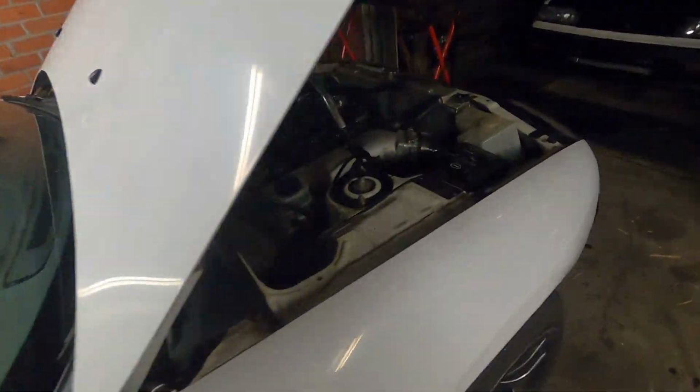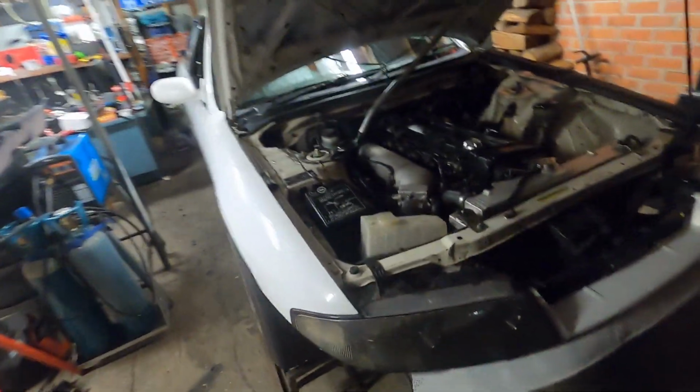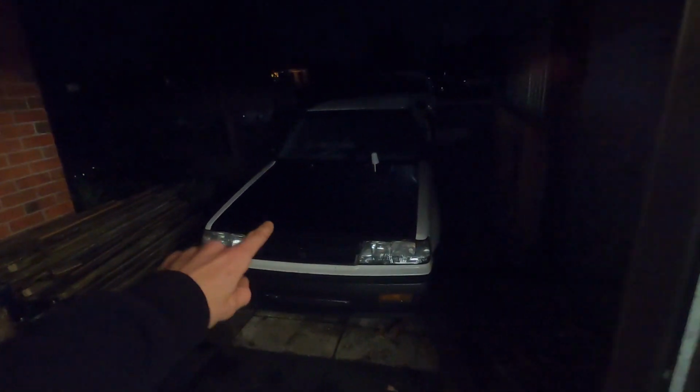Tonight, just doing a little bit of ISD prep to Bailey's R33 Skyline here. I'll give you a quick rundown in a second, but first, my Skyline is back from the tuner.